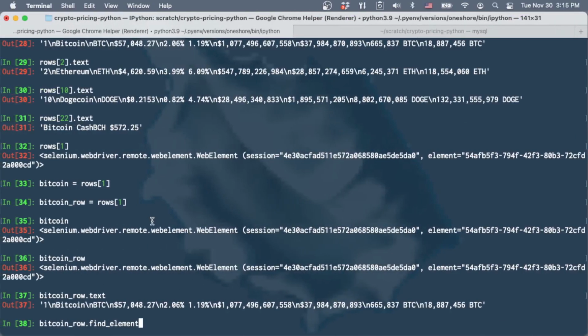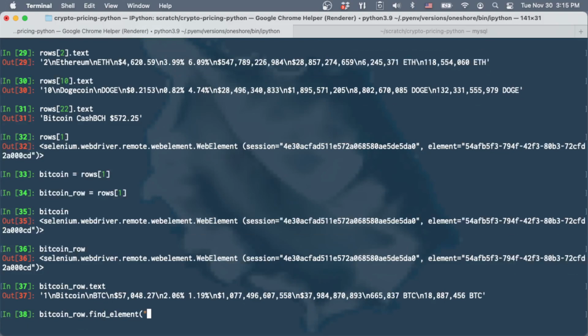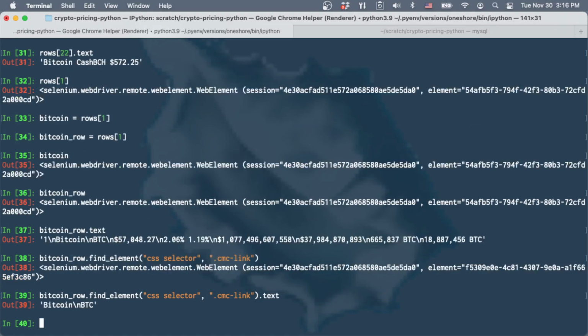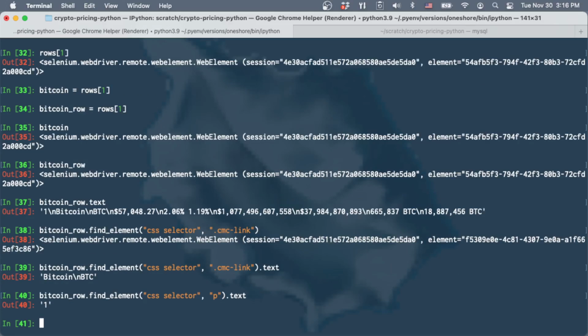So to be a little more specific, table Bitcoin row find element, we'll do CSS selector and dot CMC link. And then we get the text on that, and that gives us Bitcoin/BTC. Well, that's a little better. It doesn't have the buy, and it doesn't have the logo. Another thing we can do is, I think we just find the p tag dot text. Nope.